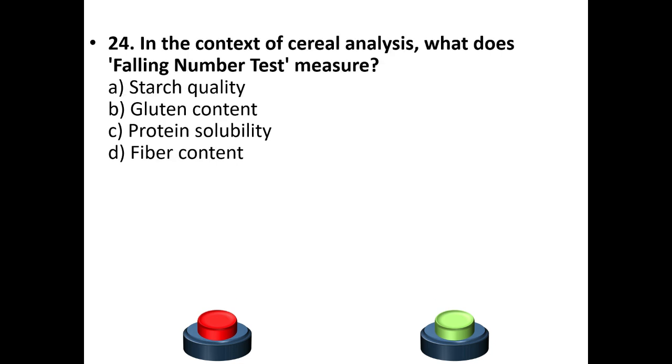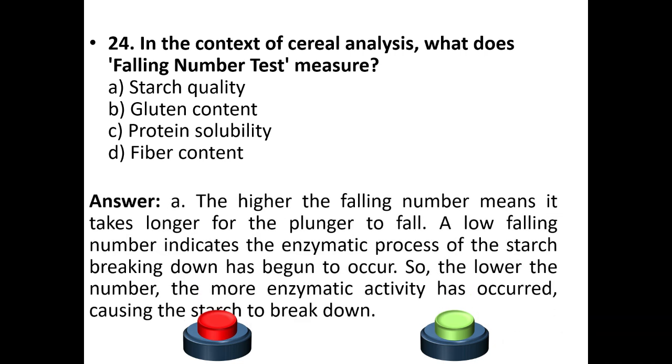Question number 24. In the context of cereal analysis, what does falling number test measure? Starch quality, gluten content, protein solubility, fiber content. Your answer is option A, starch quality. The higher the falling number means it takes longer for the plunger to fall. A low falling number indicates the enzymatic process of the starch breaking down has begun to occur. So, the lower the number, the more enzymatic activity has occurred, causing the starch to break down.